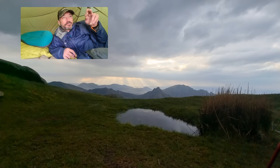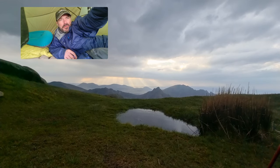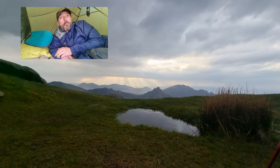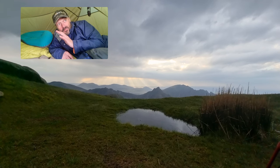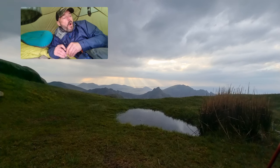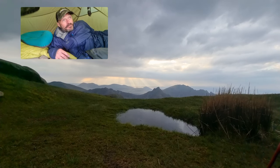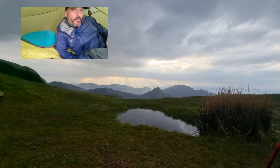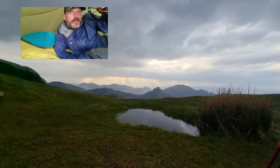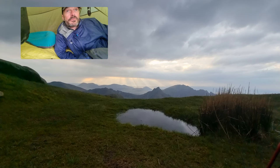I'd like to do Glen Rosa one time, because I've never done that. I think it's over that direction somewhere. But I've been lucky with the weather tonight. It was raining earlier on and I'm just thinking, oh no. But the rain's gone off. It's turned out quite a nice night. It's a beautiful sky, quite nice with the sun and the rays coming through the clouds. You can see for miles.